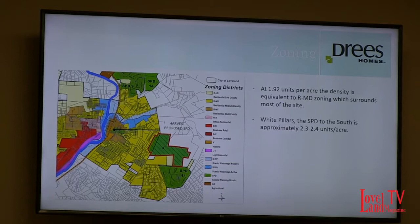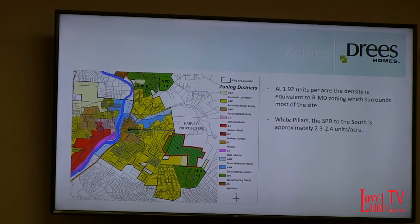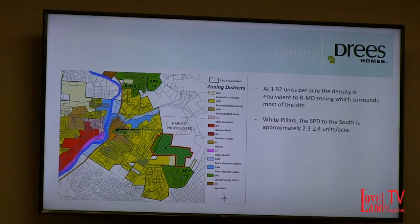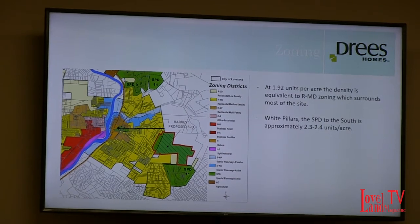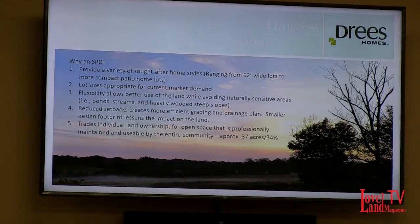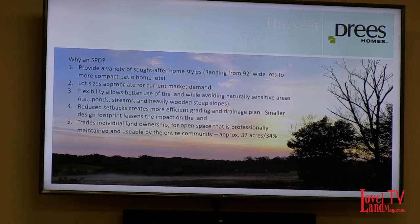We're requesting an SPD. If you compare it to the adjacent SPD, White Pillars, they're actually a little denser at 2.3 to 2.4 units per acre. So that's a good comparison of what we're looking at. So then why an SPD versus a residential medium development zoning? Simply put, it's flexibility.